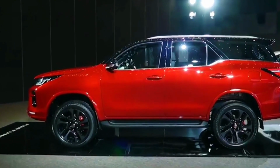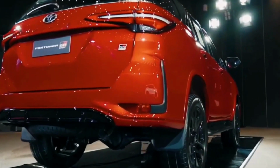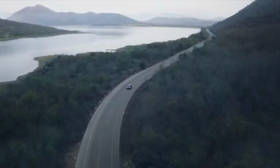I think we've said a lot about the GR Sport. How does it actually differ? I told you where the GR Sport leaves off is where the Fortuner picks up. Before the GR Sport, the Legenda was the top model, right?